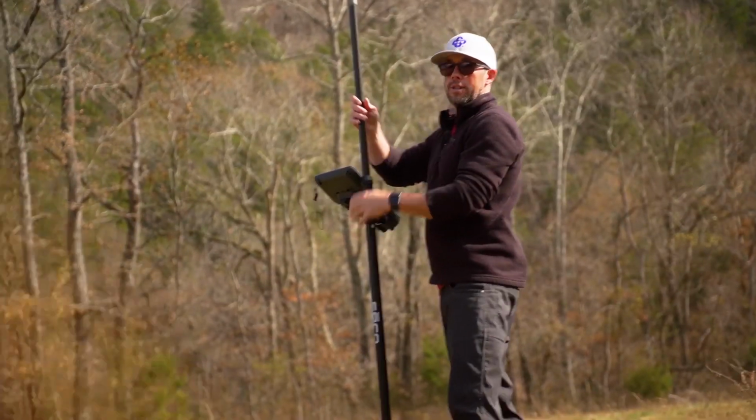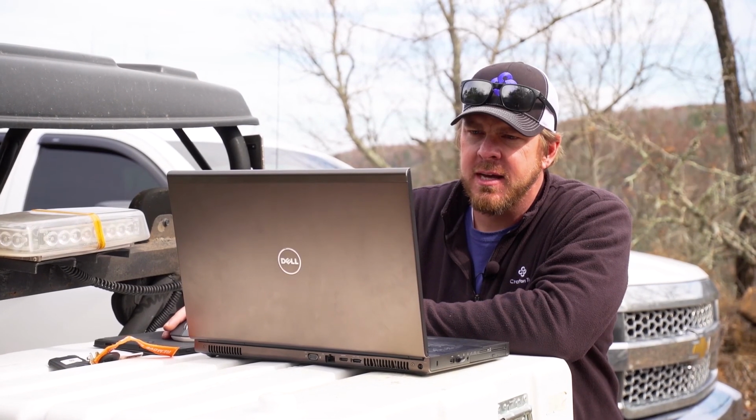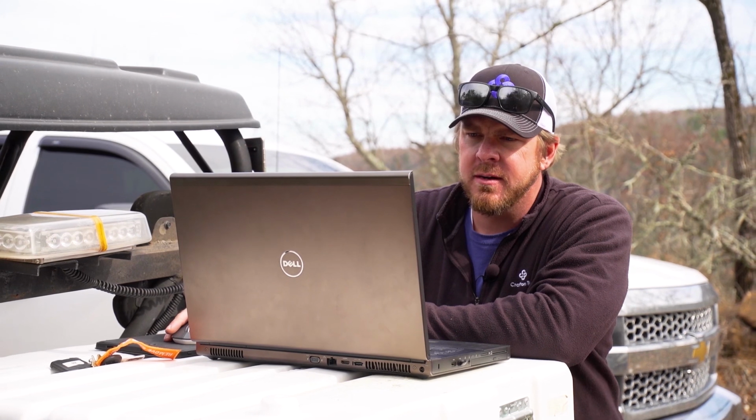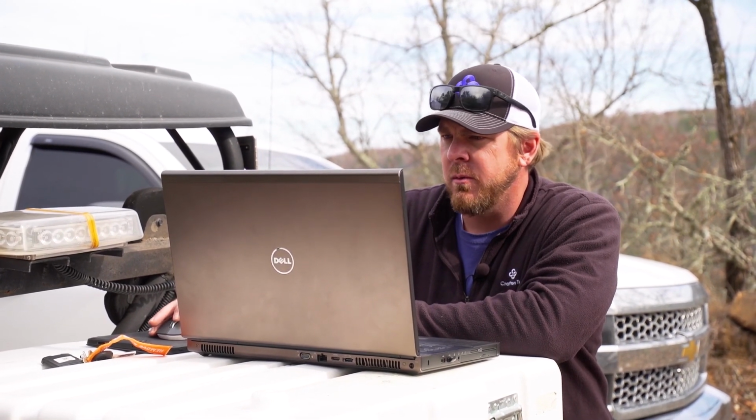Right, that'll do it for here. We're going to verify the data from the last flight that we just flew and make sure that we've got enough data for the entire project. That's just going to help us determine whether we need to fly again.